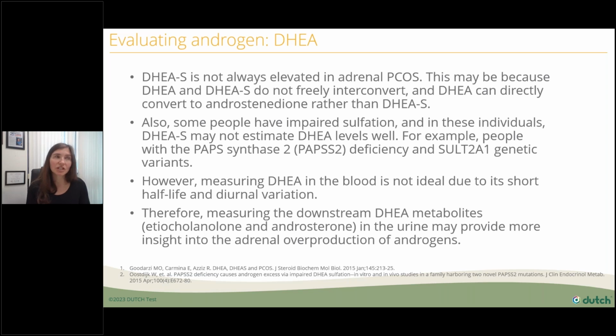So people say, well, let's just measure DHEA in the blood. But that comes with its hiccups too, because DHEA has a short half-life, like minutes, and it has a diurnal pattern. So its levels are variable throughout the day. Therefore, measuring the downstream metabolites of DHEA in the urine, like etiocholanolone and androsterone, might provide more insight into the adrenal overproduction of androgens.